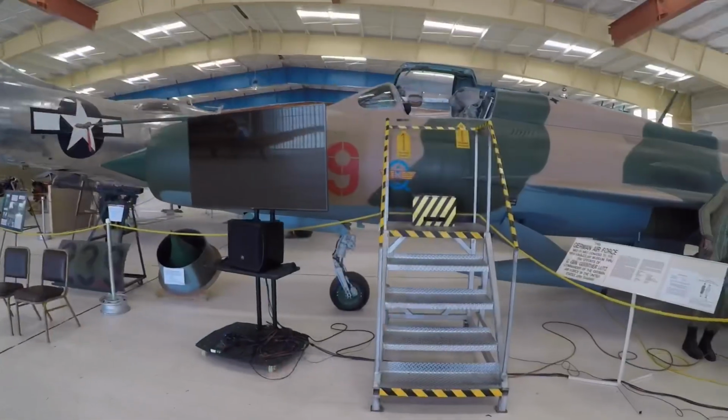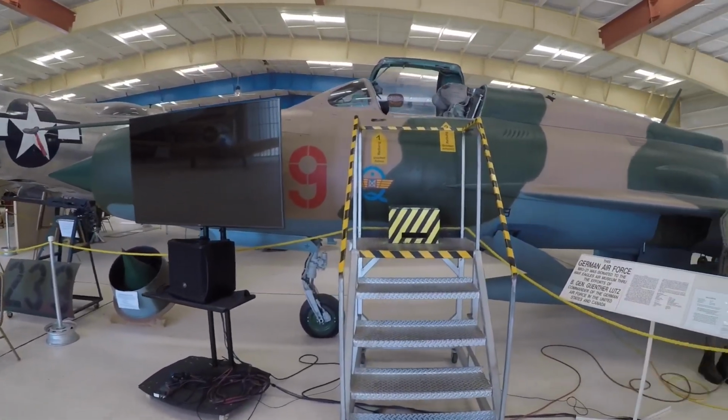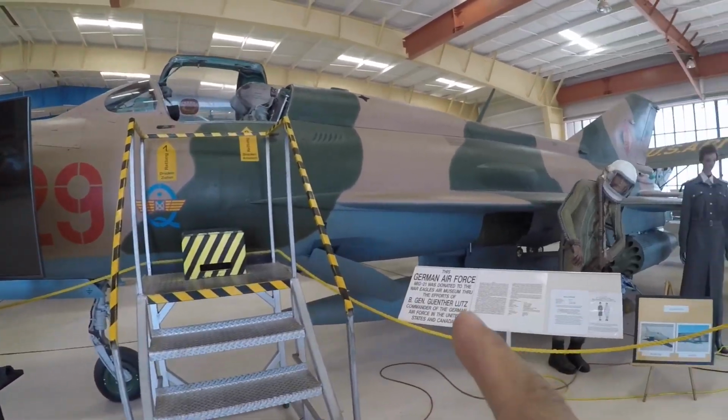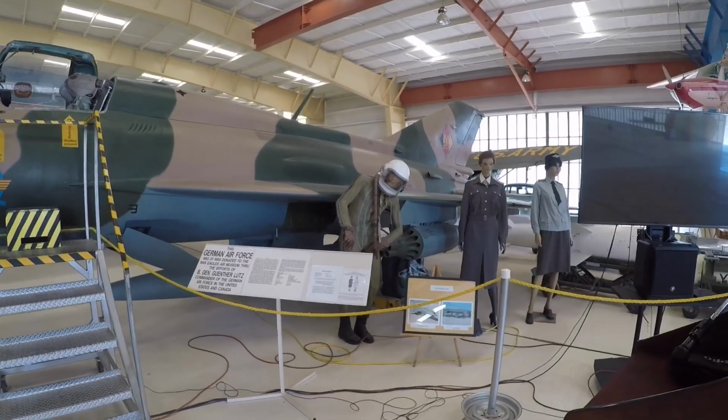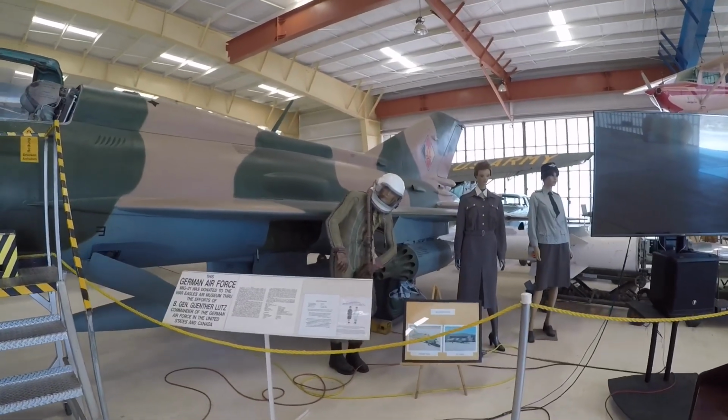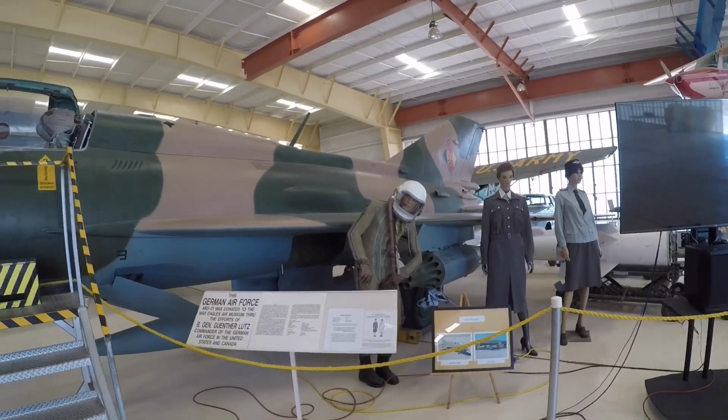Wow. This particular jet airplane right here, this was part of the German Air Force, and it's called the MiG-21, and it was donated to this museum by B. General Gunther Lutz, the commander of the German Air Force in the United States and in Canada.